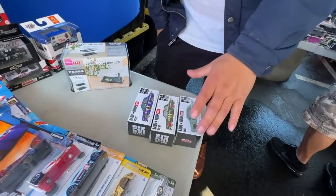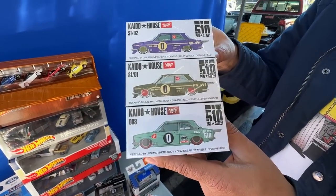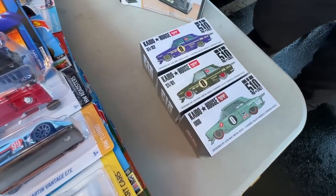Ricky, what are you buying? Show me, bro. Ricky, you got some Kato cars. I love the Datsuns, the 510s. So, I get it. It's really cool. It's not Hot Wheels, but close enough. Kato Collector Ricky. I was kidding. But that's super sick, dude. That's cool. And they're all sealed, right?